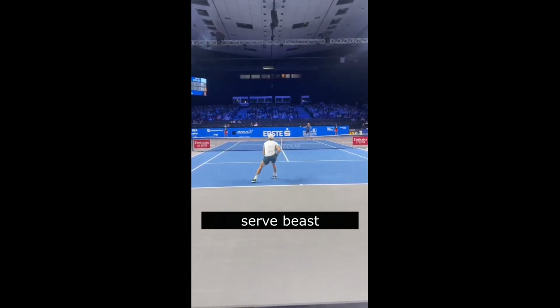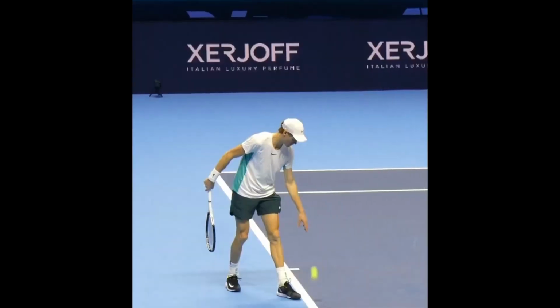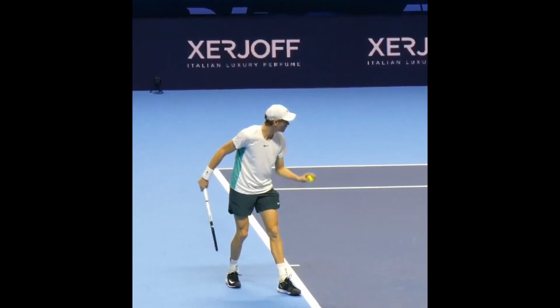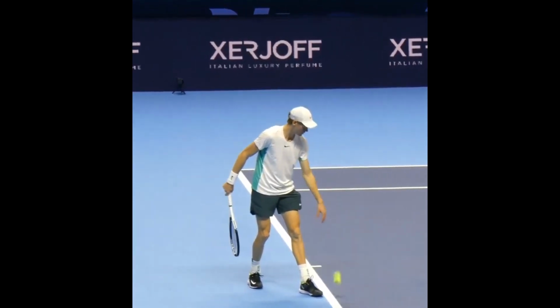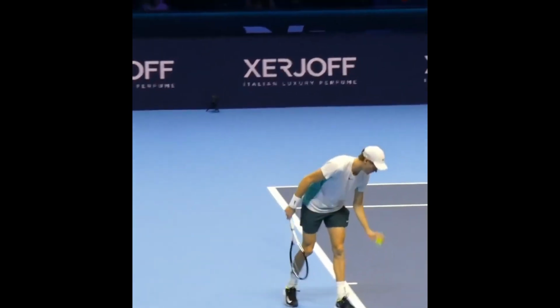The repetitive and challenging nature of these exercises helps in building focus and concentration. As Sinner pushes through the fatigue during his toning ball workout, he's also training his mind to stay sharp and determined, qualities that are crucial during high-pressure matches.